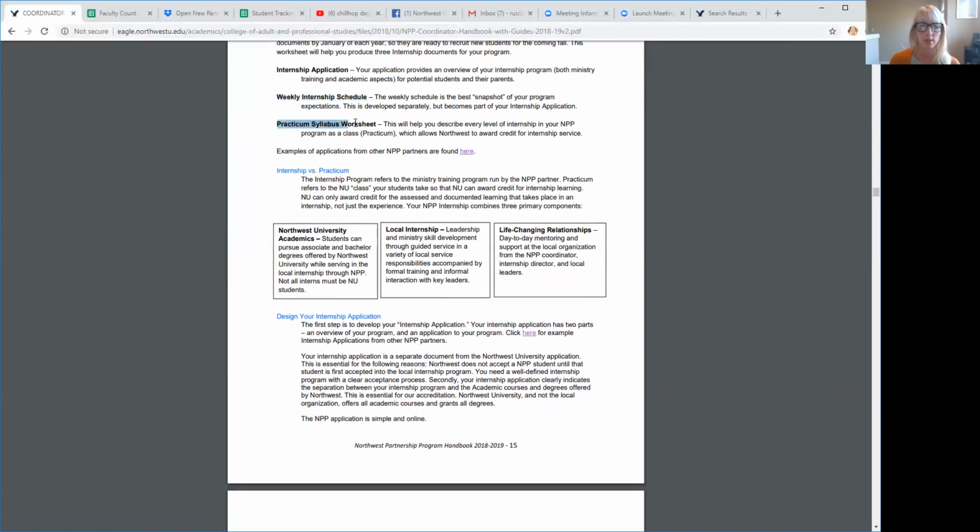And then, like I was saying, the syllabus worksheet will let us know what areas your students are going to be serving in, who's the ministry leader, and what hours they're going to be serving. And then lastly, if you identify what level you'd like them to serve at, are they going to be doing a ministry tour, serving a bunch of different departments, 1 month at a time? That would be level 1.